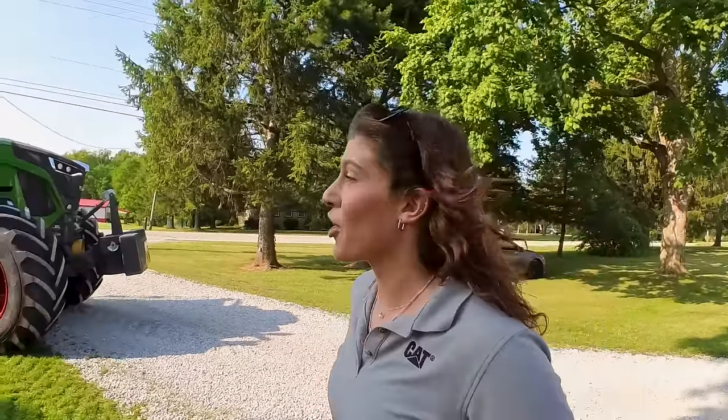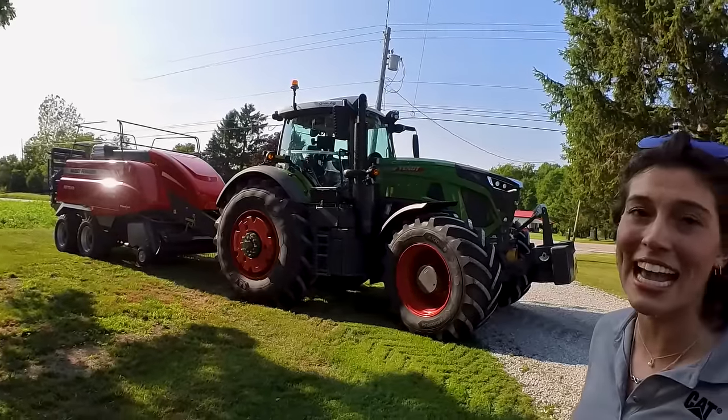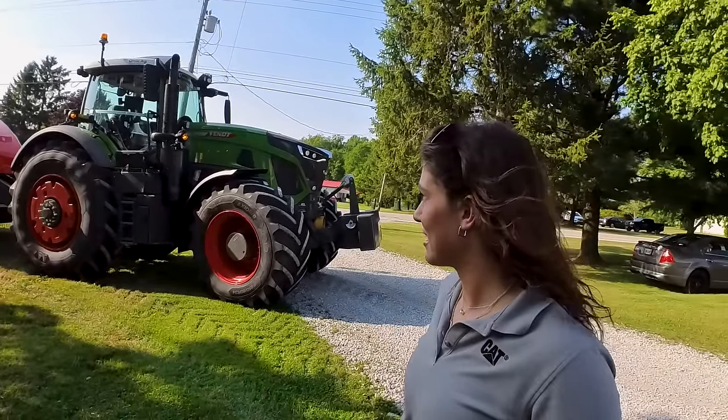And what is it? So this is the Massey Ferguson, it's a 2270 XD, so it's a high density baler. So it's not the Fendt? Not yet.